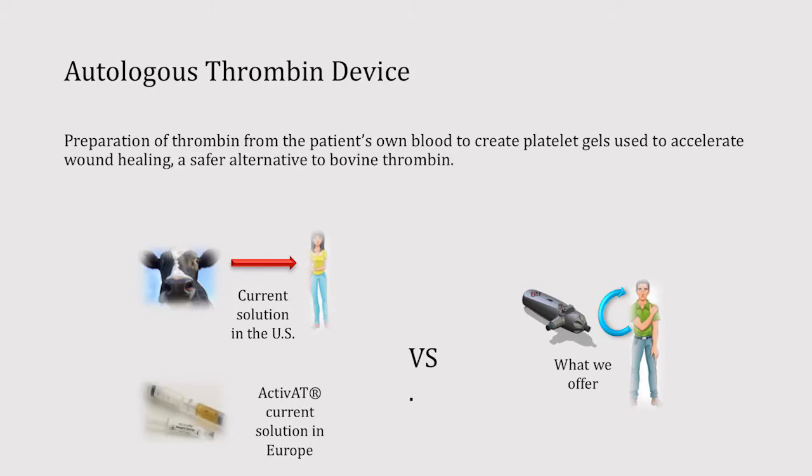So the project that we started was on the autologous thrombin device, and Dr. Chapman and I have been working on this project for 3 years. And a little summary on what we're doing: there's an enzyme in our body called thrombin, and that usually is produced when we have a cut wound. What we're trying to do is create this enzyme outside of the patient's body using their own blood, so that way we can enhance wound healing and regeneration of the wounded area.